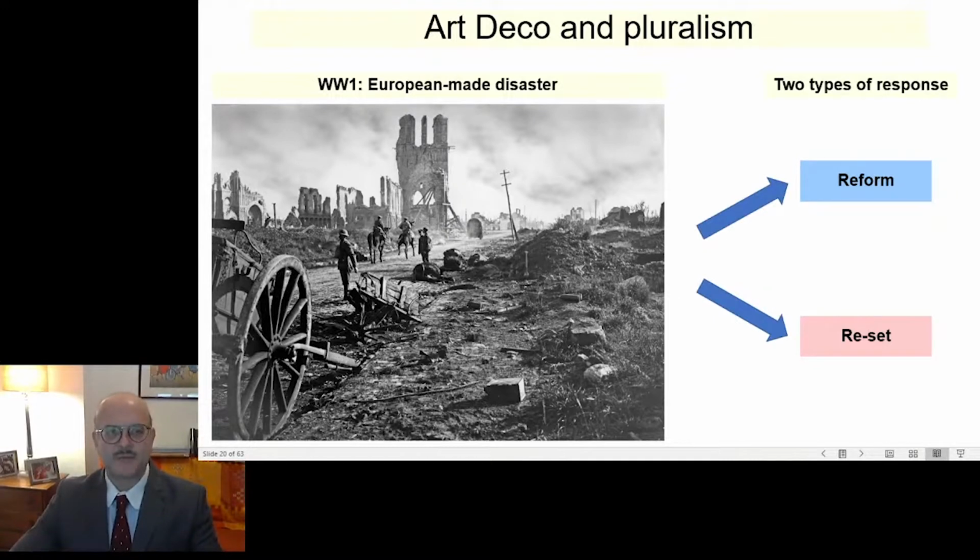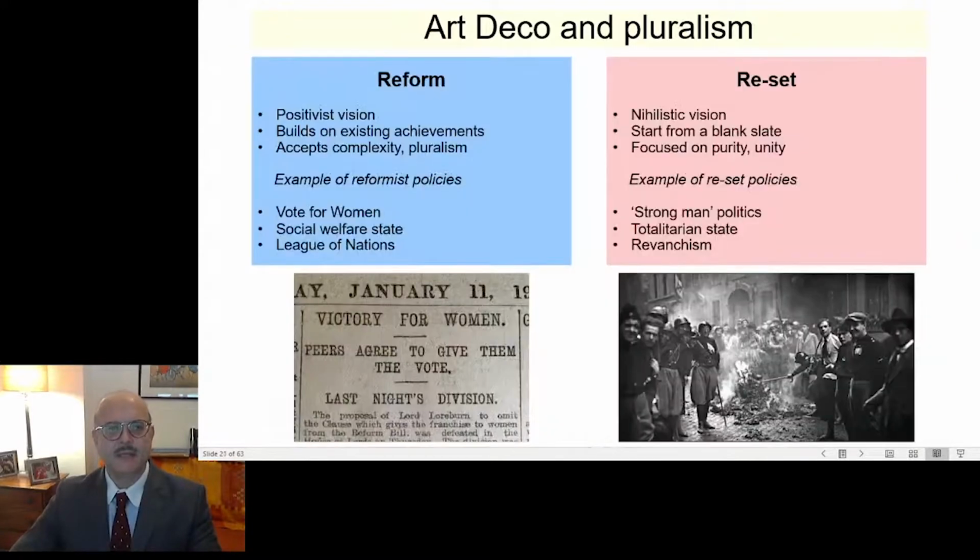Obviously, World War One was a catastrophe, and it was a self-made catastrophe. It was a catastrophe created by European, or if you prefer, Western culture. And it had such a huge impact on society and on people and the conception of themselves and their society that you had two very different responses. And here I'm being very simplistic, but you can think of them as reform and reset. And what I mean by that is that the reforming zeal is a positivist vision. The idea that rational, scientific, clever people can eventually reach some kind of agreement. It is also built on the idea that you already achieved quite a bit, but it needs to be further improved.